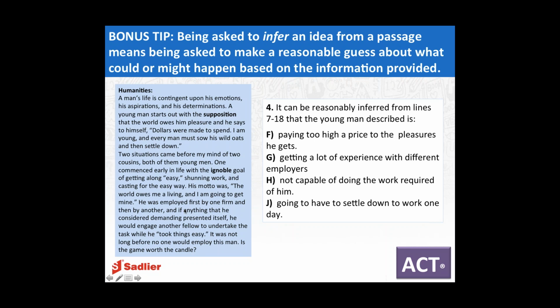He's shunning work. He's employed by one firm and then another, and then he would, like another fellow would engage the task. No one would employ this man. So no one's employing him. Getting a lot of experience with different employers. Well, he's employed by one firm and then another. But when we're thinking about inferences, what overall is the detective guessing about this? We don't know that he's getting a lot of experience with different employees. We just know he's going to different jobs.